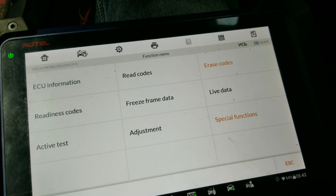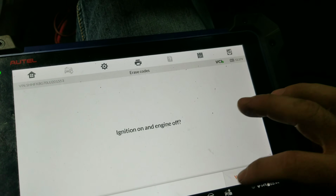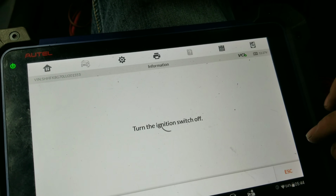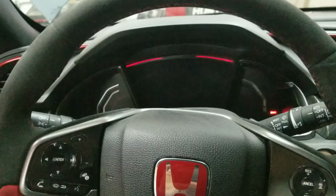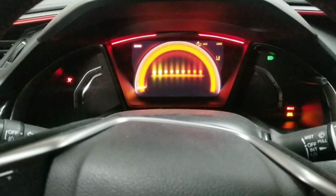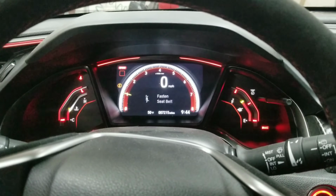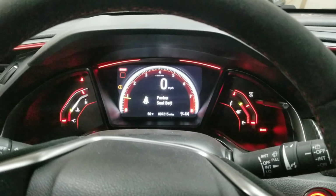So I'm going to go ahead and erase the codes. The codes have been cleared. I'm going to turn the ignition switch off. I'm going to start the car. All right, as you can see, there's no more check engine light, there's no more emissions code, and there's no more rev match code. Everything's clear. We'll drive it for a little bit and see what happens.